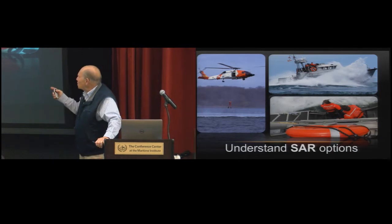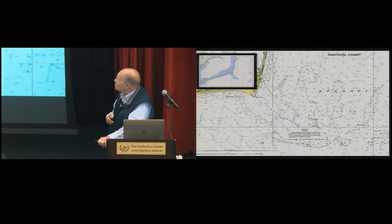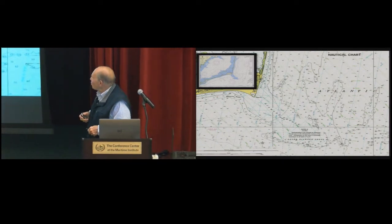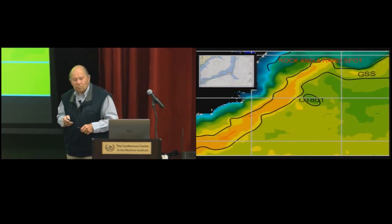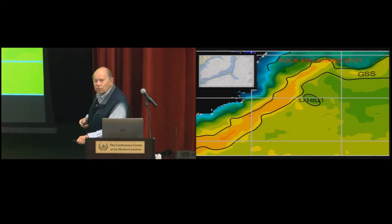So the issue at hand is not just understanding SAR operations, but understanding why Hatteras has this reputation. It's a promontory where many low pressure systems move off the coast and start to drop in pressure. It's a shoal area where we have Diamond Shoal, Frying Pan Shoal, and a variety of other shoals extending 10 miles or more offshore. And what else is in the proximity? The Gulf Stream. So what we have is the confluence of bad news.